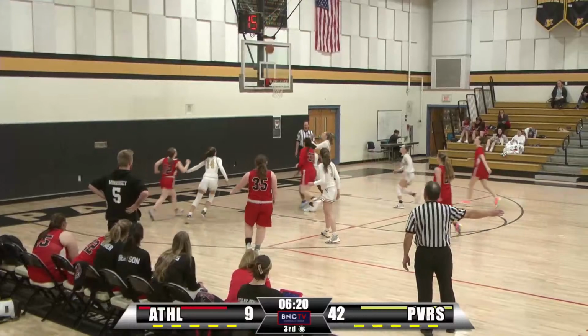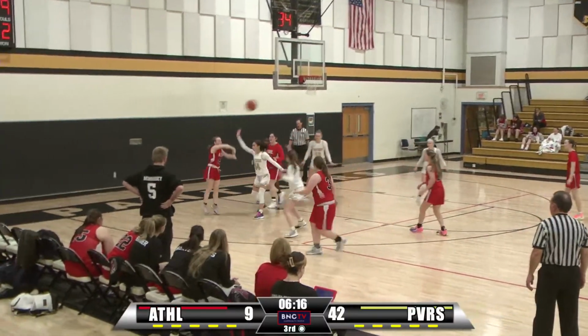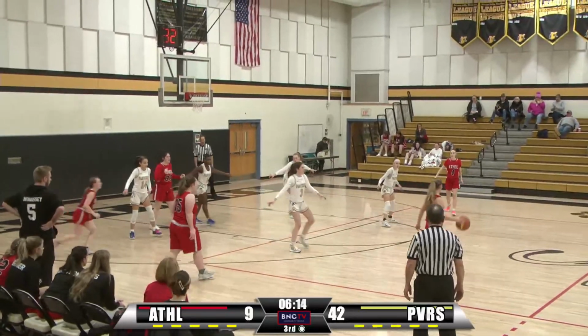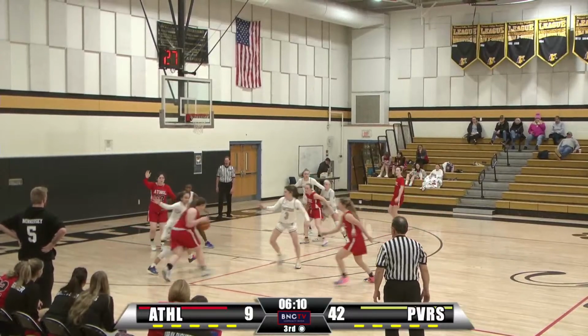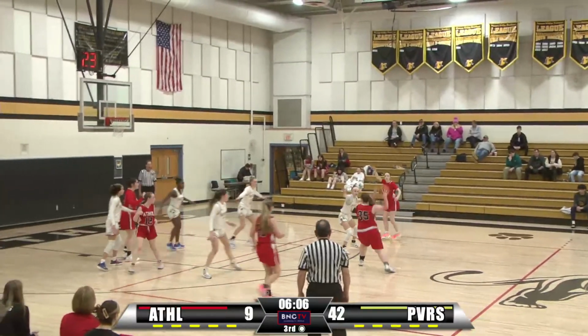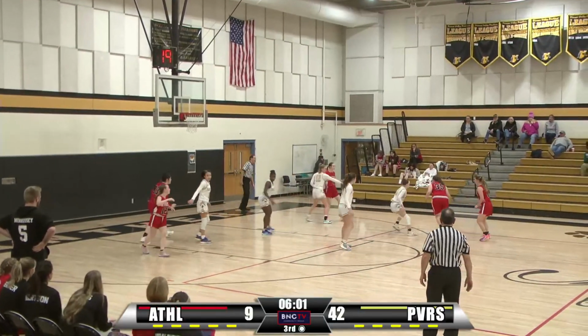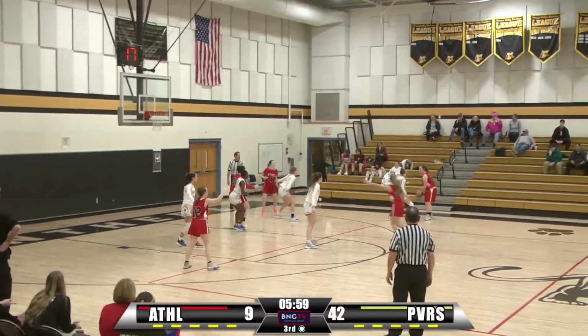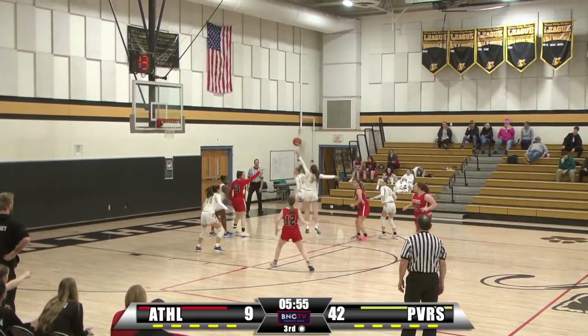Back to Bonifant with a three-point shot. Off the back of the rim. Recovered by Lutz. Fed back to King. Good rebound recovery by Athol. Tosses the ball back to King, over to Bonifant. Good defense by Pioneer. Not allowing a lot of movement inside the bubble.